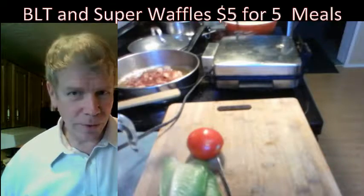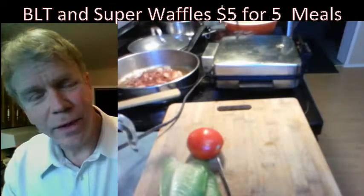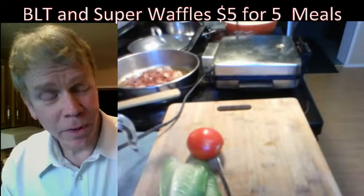I have more than one outlet, but I didn't want to take the other bottom plug out because I've got a coffee maker with a timer on it. And if I pull the plug, the timer will go off.